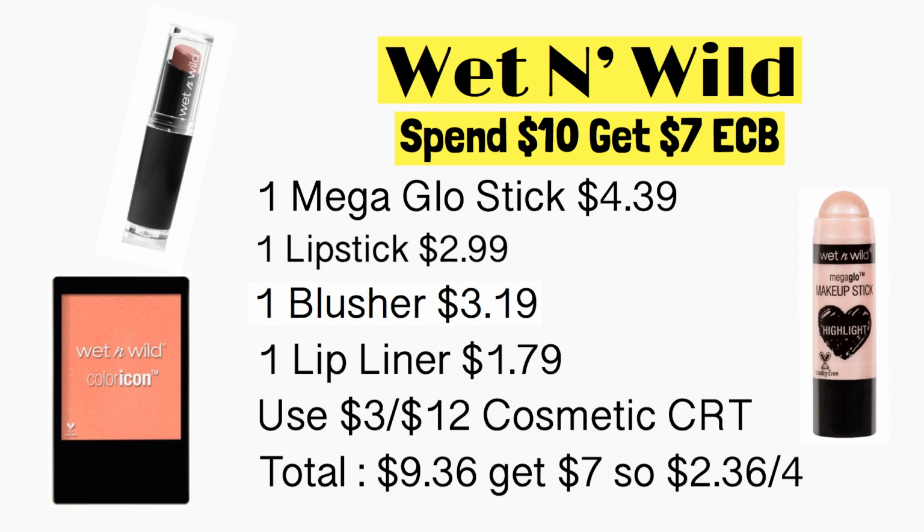The total is going to wind up being $12.36. I had to hit that $12 mark because of my CRT. It was $3 off 12. So if you don't have that CRT, you can mix and match some different items. That way your total will be closer to $10, so you get more bang for your buck. So after all coupons, it winds up being $10.36. Get back a $7 extra buck, so it wound up being $3.36 for all 4 items. So that's not a bad deal there. I'm excited to give those a try.